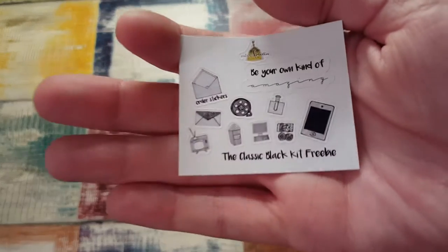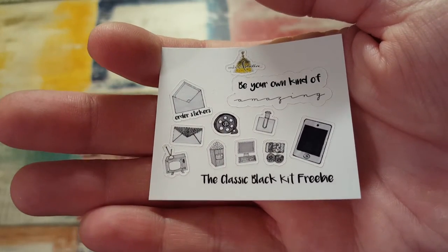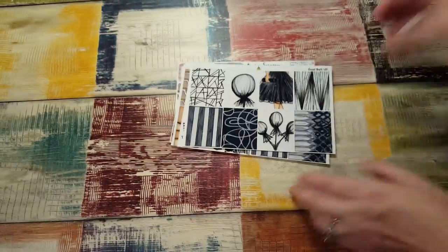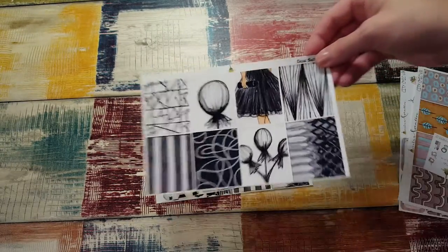And then here is the little free stickers that go with the classic black kit. Isn't that adorable? Be your own kind of amazing. I love that. Okay, so this is the classic black.